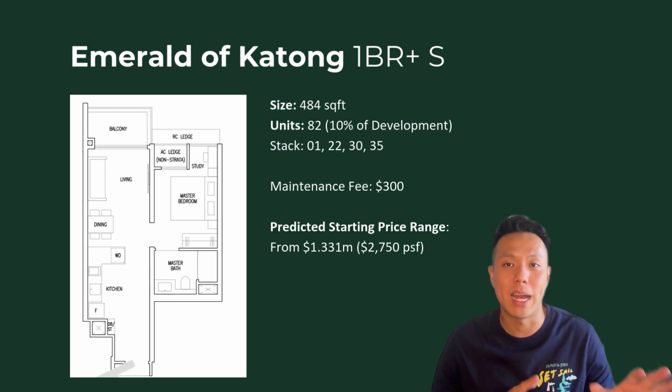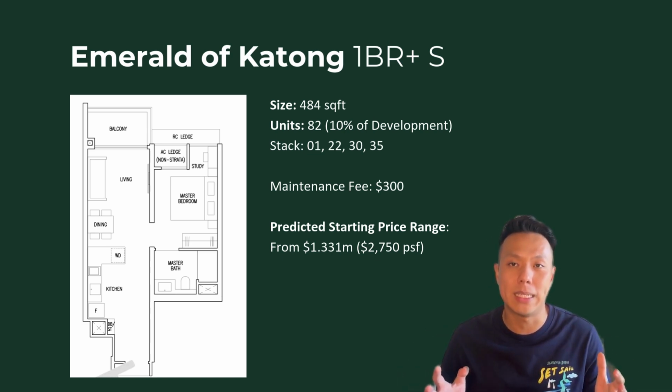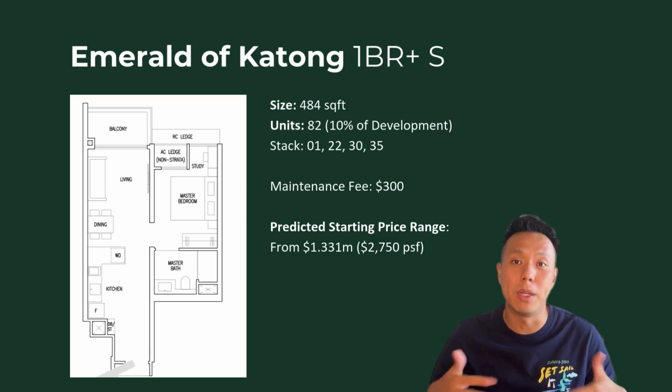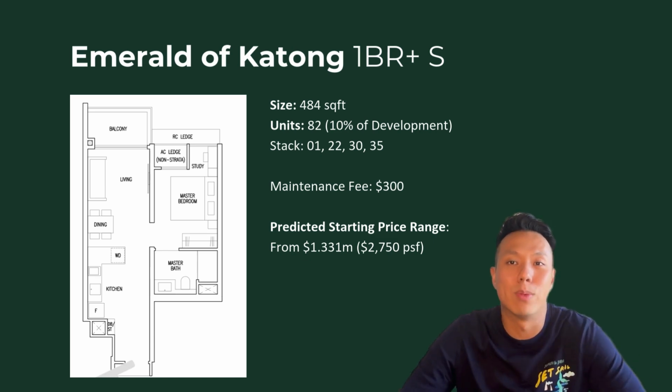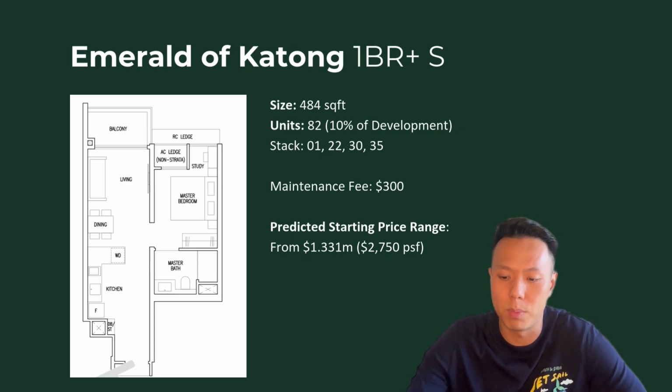Looking at the performance here, I believe that Sim Lim Group might consider pricing it a little bit higher because there's a lot of demand in the market. So we don't know, but if they actually come below this price point, then it would definitely be very, very attractive for consumers to come in for the 1 bedroom plus study.